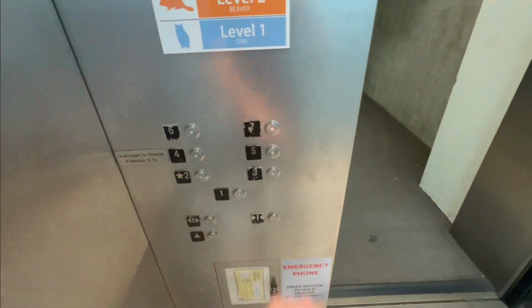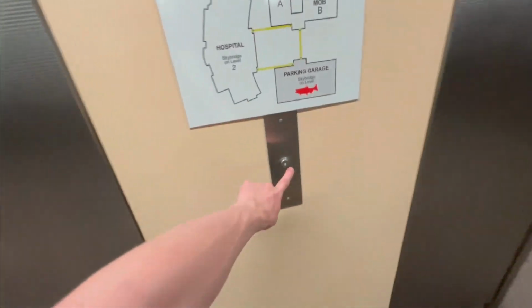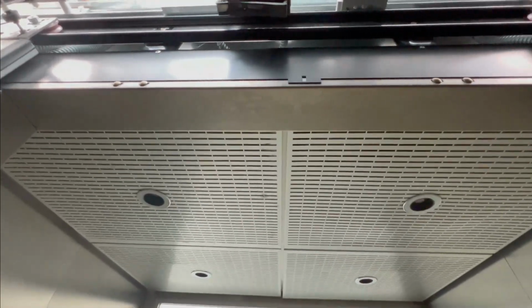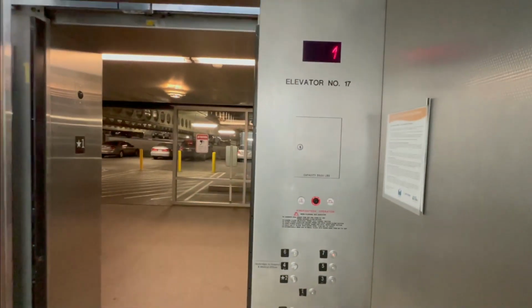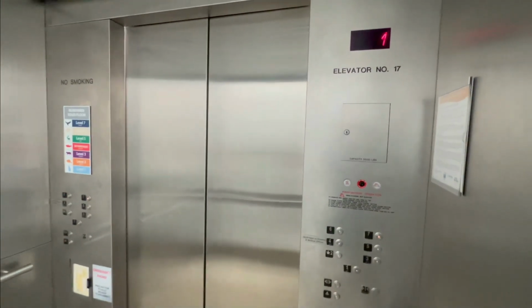Send this one up and we'll get another elevator. Looks like I might be getting that one because it's sitting on this floor. And here it is. This one's got no interior chimes on it. This one also doesn't have any lights. Go up to 7. Watch this.